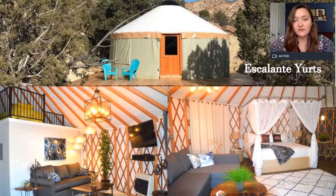So not too far off, in between Bryce and Calf Creek actually, is Escalante, where you can find these yurts, and you feel like you're definitely out there in the wilderness, but then you get to these wonderful yurts that have AC and electronics and a full kitchen. So great place to stay.